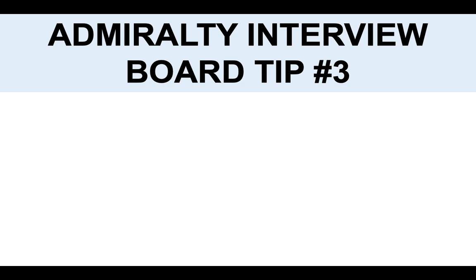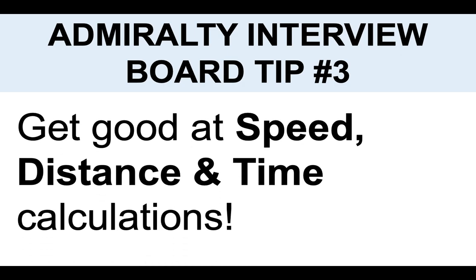Okay, my next tip, Admiralty Interview Board tip number 3, is to really get good at speed, distance and time. Now, you're going to need speed, distance and time calculations throughout the planning exercises. So what you want to do is, again, carry out lots of practice of speed, distance and time.